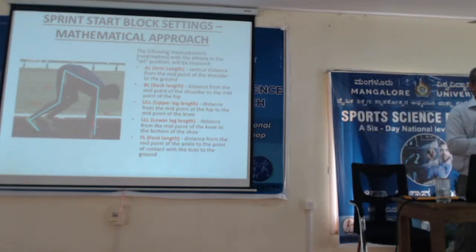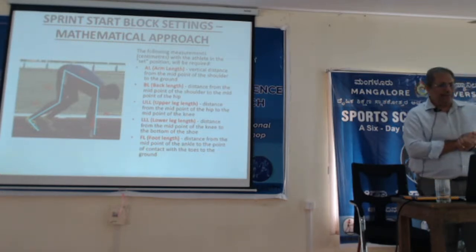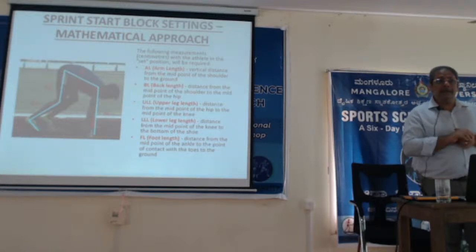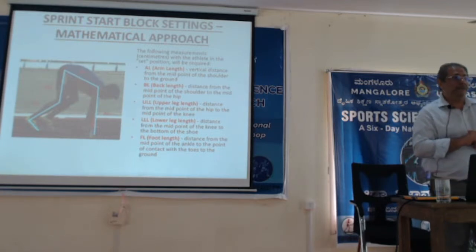Okay, let's start. Most of the times, when you set an athlete on the starting block, many times what happens is that people just make the athlete be on the starting block according to their comfort position. They don't look into a mathematical approach to the position on the starting block where they can get their maximum advantage off the start.